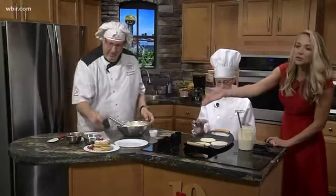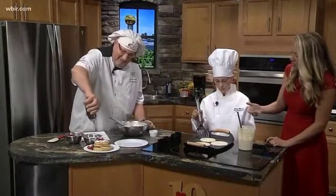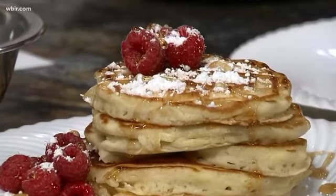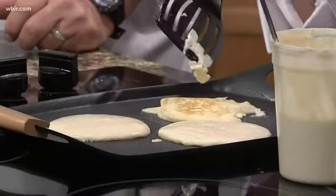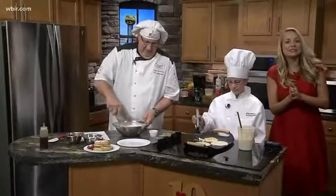I want to show you the final product. You drizzle that with some syrup. Yum. Oh, and she's getting ready to flip. There it is. There we go. Oh, they could go a little longer maybe, but go ahead. Show them your flipping skills. There. Hey, that was good enough. Perfect. Anyone else hungry? They look pretty darn good.